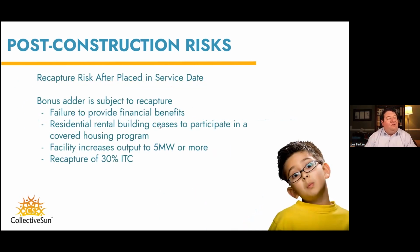And then after construction, any kind of ITC has recapture risk. So even if we're not talking about this bonus adder, there's ways to have ITC recaptured. If it stops making power, the IRS can claw back ITC. That's nothing new. But there's these other layered components on here that you need to be aware of if you got the bonus adder. So if you didn't provide the financial benefits that you said you would, you could have a clawback of the bonus adder. That wouldn't trigger clawback of the 30%, but it could trigger a clawback of the 10% or 20%.